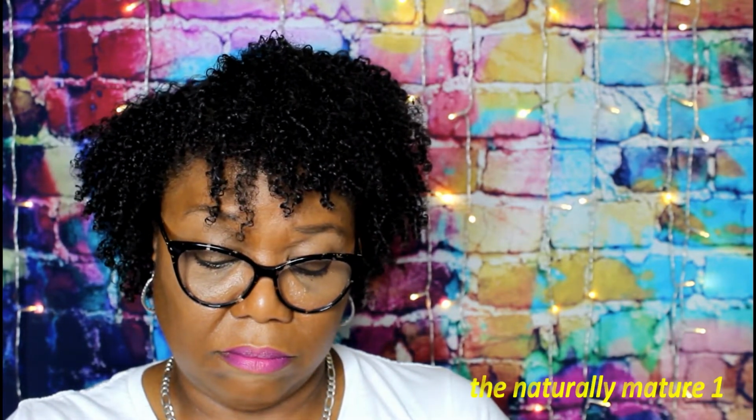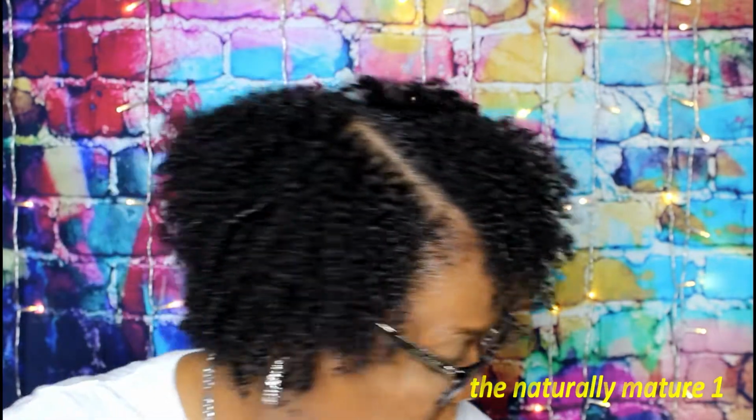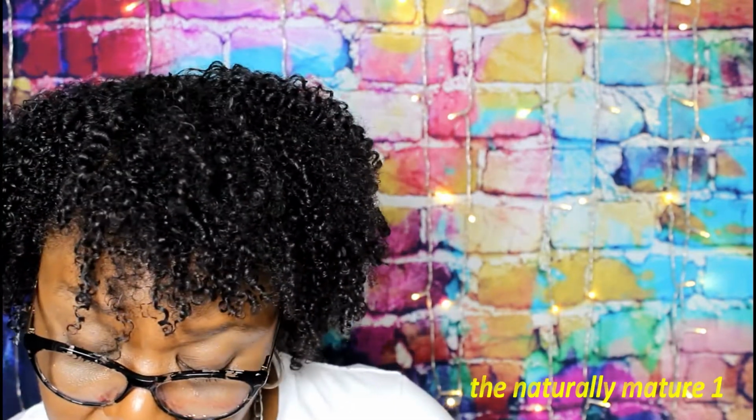This is something I will be buying. I probably will buy all of them from her. I'm loving this. Just reading her little bio in the back. I love this. And it came in this little cute bag that I can take and travel with. So this is cute. I love this. And she has an oil too. I'm looking here and see there's a hair oil she sells. I might buy that.